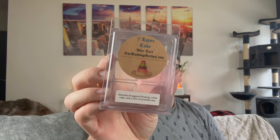This one, I can't even remember where I did it. 7 Layer Cake. This is mounds of sugared frosting, white cake, and a hint of strawberries. Yeah, I don't really remember this one too much. It was just like a light strawberry cake.